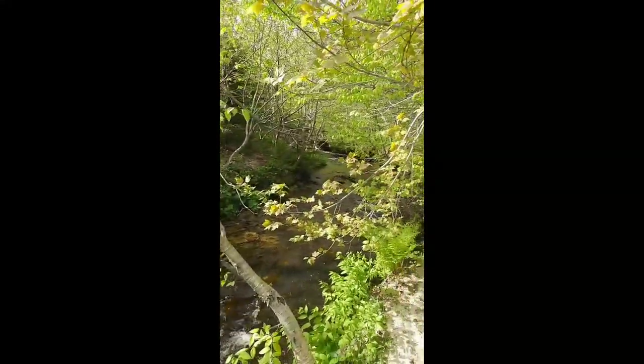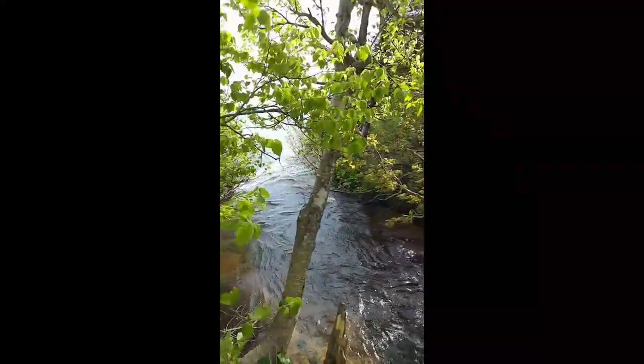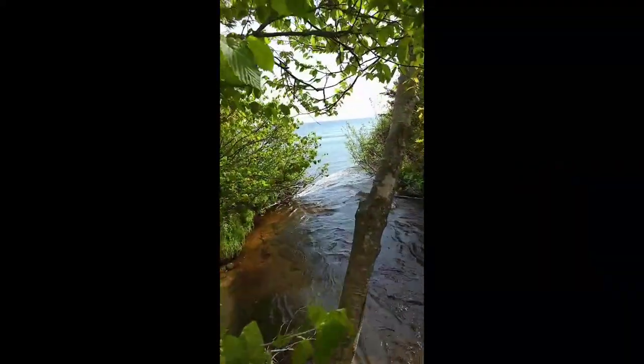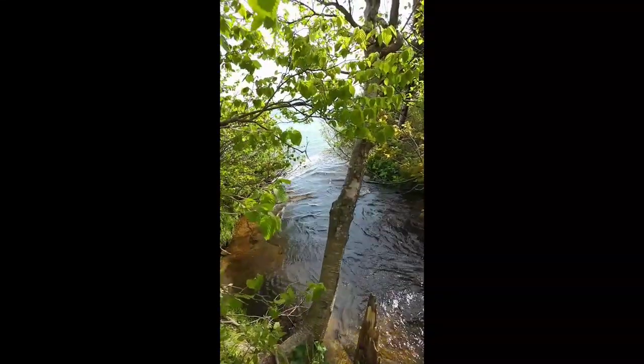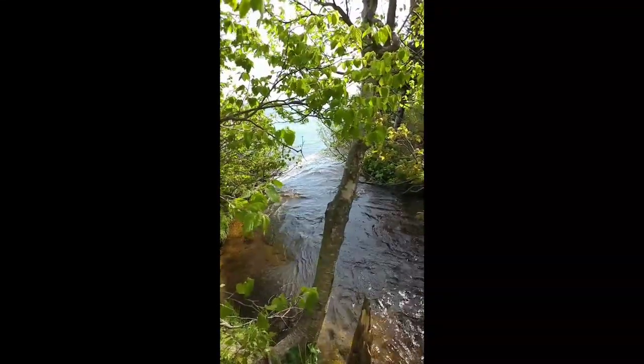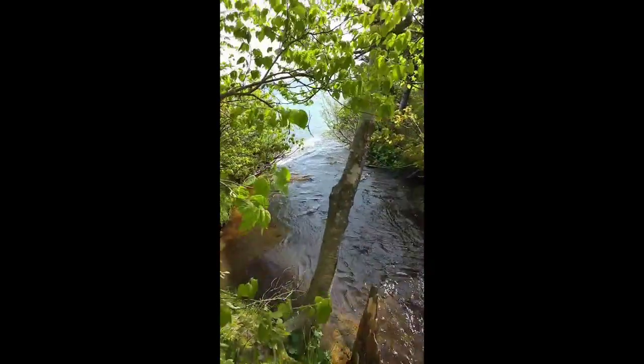You see it kind of flows down from the mountain here, right off of the edge of the cliffs. It's pretty cool. This right here, guys, this is the type of thing you can only see if you backpack out here. This is why we do it.